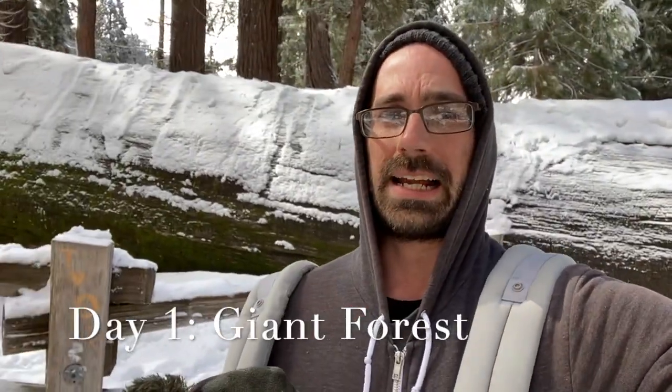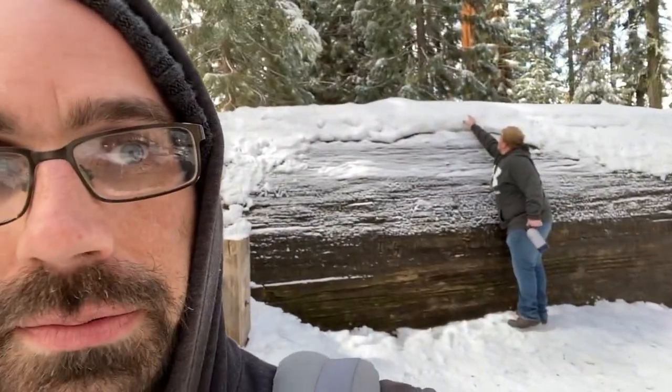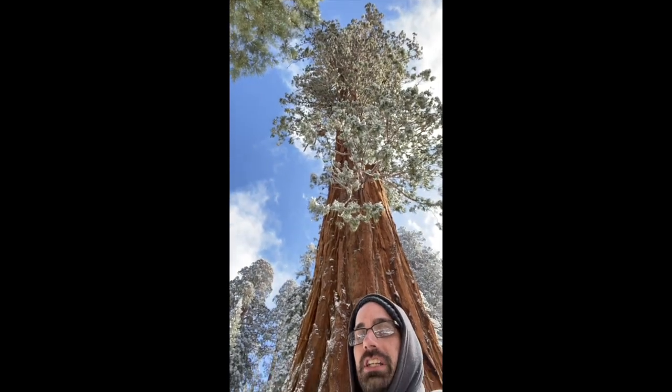We are here at the trailhead for General Sherman Trail. So some snow over a little bit of the trail, a little bit icy right in that tunnel part. But let's do this. The tree is right in front of us. And there it is. General Sherman Tree.